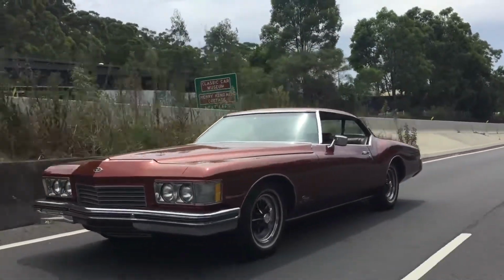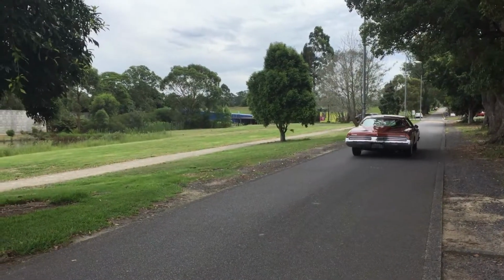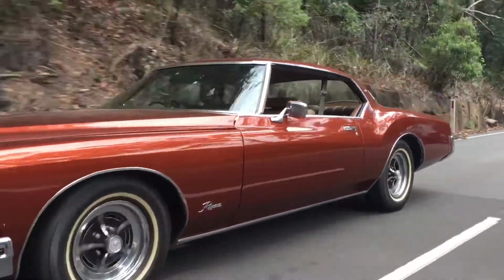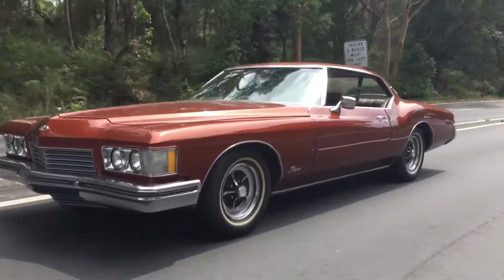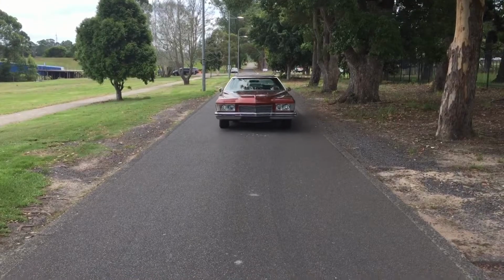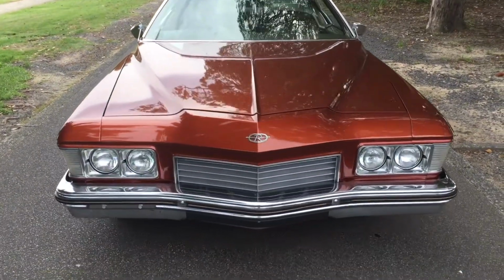The distinctive boat tail appearance of a Riviera is one of Buick's greatest fames. The Buick Riviera was launched as a standalone model in 1963. Buick had previously lent the Riviera name to its previous top-of-the-range models, with the term becoming synonymous with the highest level of prestige and luxury afforded to the Buick marque.